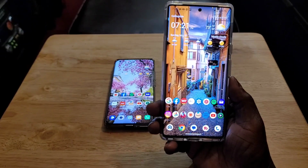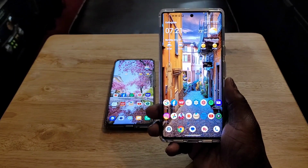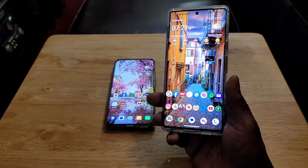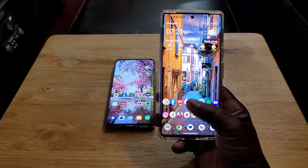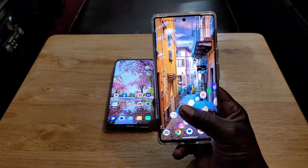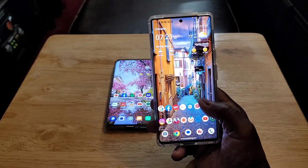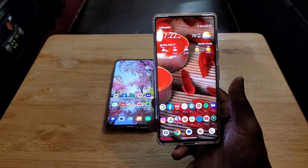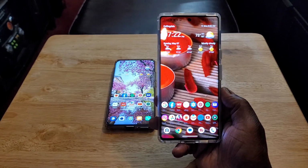Now, as you can see, this is not the Pixel launcher. This is, what do you call that thing? I done forgot the launcher. Y'all know what launcher I'm talking about, though, that most people use. Nova, yeah, this is Nova launcher. Okay, I couldn't do the Pixel launcher. You know why? Because I couldn't get rid of that stupid Google bar. I couldn't get rid of that weather thing up at the top. I didn't like it.